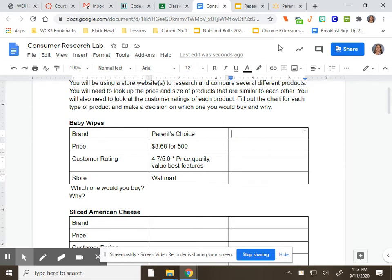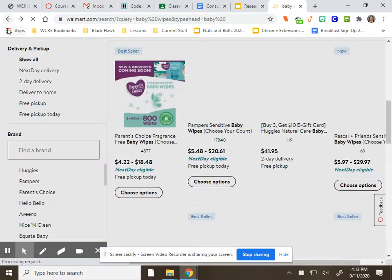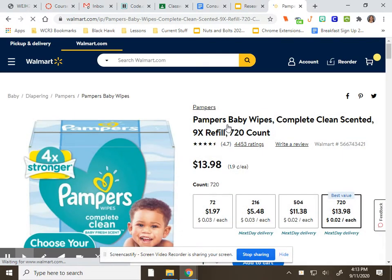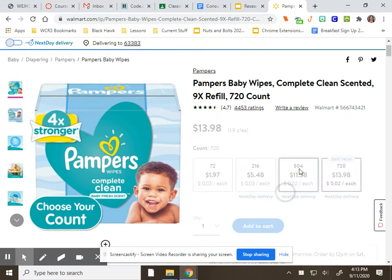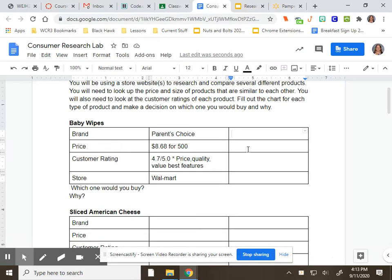Now I'm going to come over here, and I'm hitting my back arrow here. And I said I was going to do the Pampers Complete Clean. So we're going to click on it. And it has a package of 504, which is only 4 more than the others. I'm going to click on that. And it's telling me that for the package of 504, it's $11.38. So let's go record that.